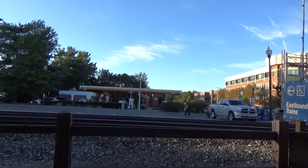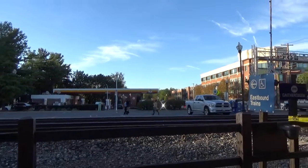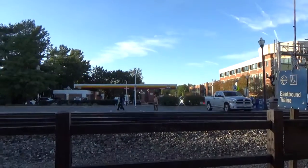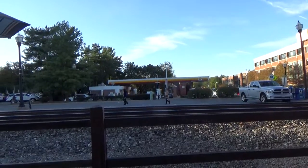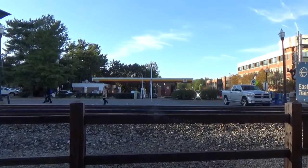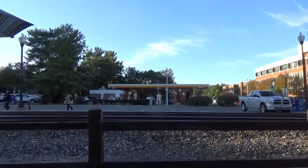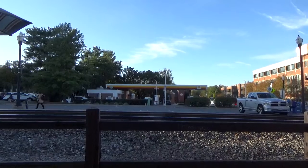Q414, westbound. Back one. It's about 100 judging batches, give or take. Yeah, the last one was SD40, the last engine.